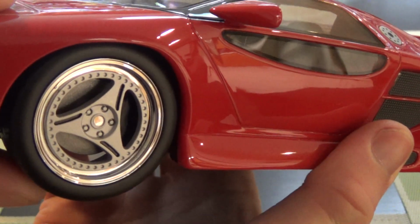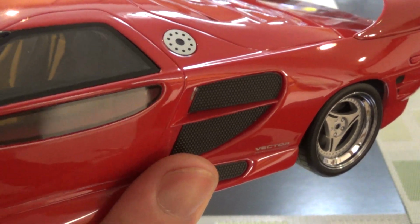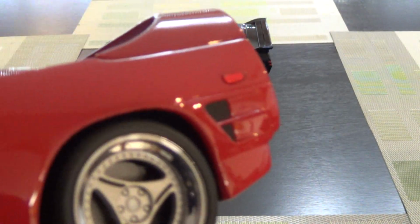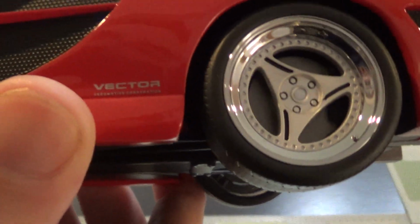The wheels are pretty well done. 3 spokes. You have a photo-etched gas cap cover, gas lid. And I think that's photo etched. Can't quite make out. No, that's not quite photo etched. But detail's pretty good overall.